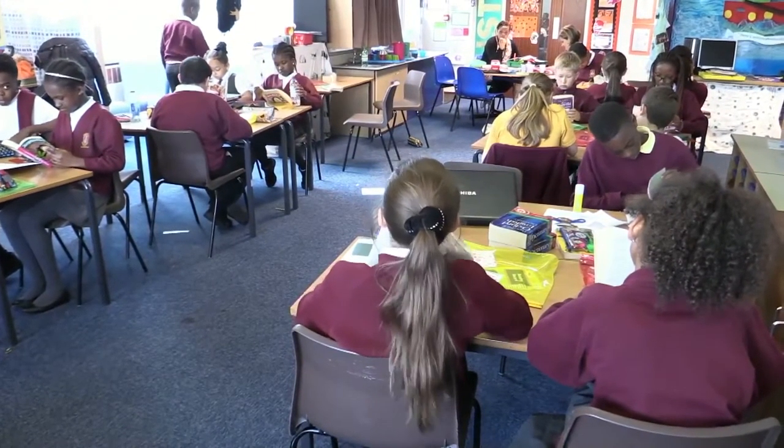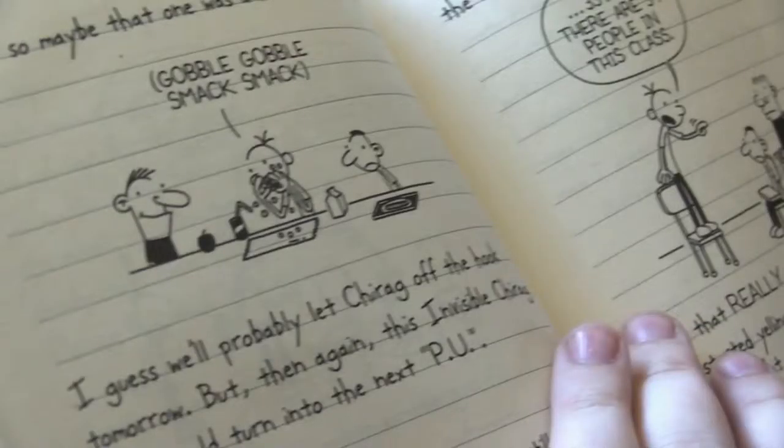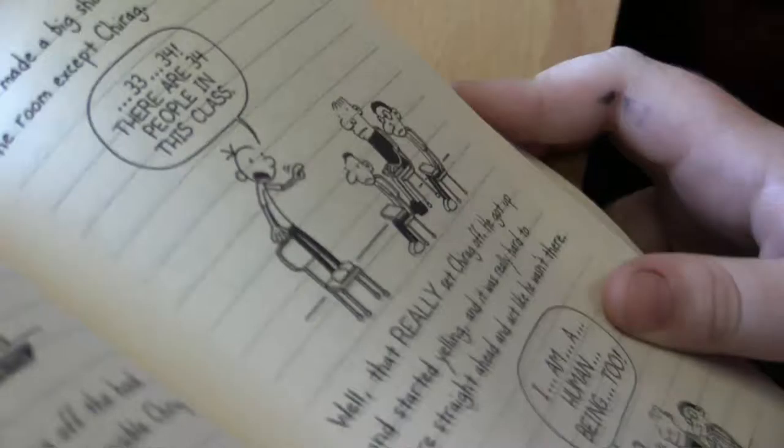45% of kids surveyed said they had a designated reading time at school where they could read a book of their choice. 68% of children said they would read more if they could have a wider range of books that they liked. Exactly 63% of children want to hear a book that makes them laugh.